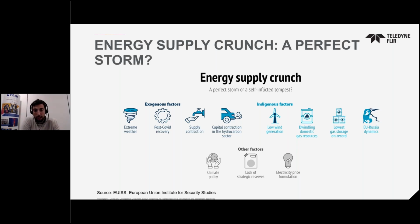Gas supply and demand cycles are impacted by weather and economic activity. If you think about the winter season in 2020 and 2021, those were unusually cold in both Asia and Europe, which are the two main competing markets for liquefied natural gas. And competition was accentuated by severe contraction of supply.